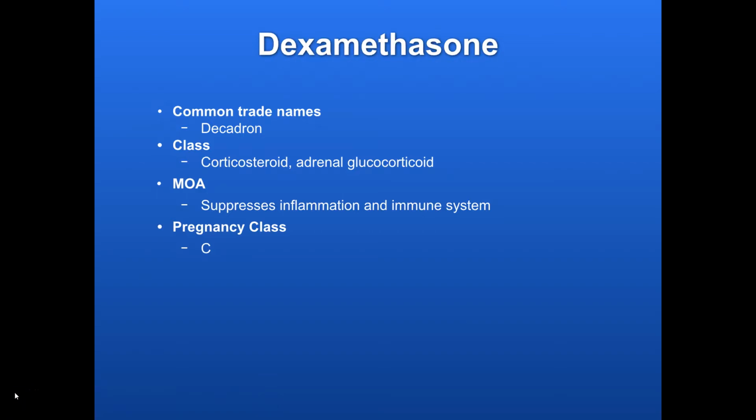All right, dexamethasone, its common trade name is Decadron. It is a corticosteroid, and an adrenal glucocorticoid is kind of the class that it's in. It's a steroid. Mechanism of action: suppresses inflammation and the immune system, and it is pregnancy class C.